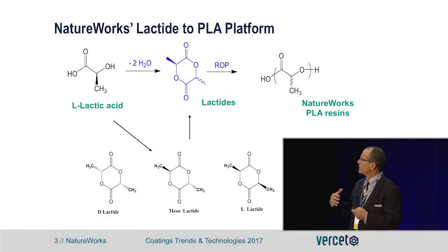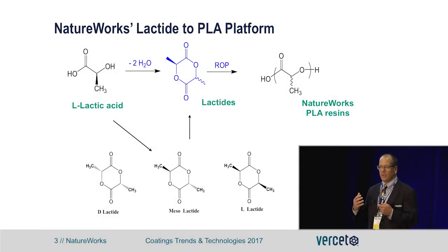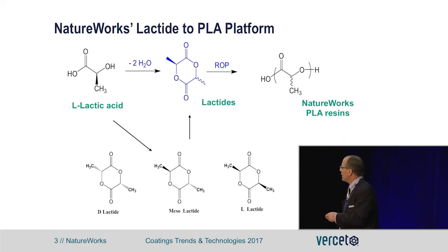So a little introduction about the chemistry. I'm a chemist by training. I talk with molecules. NatureWorks has a Lactide platform to make PLA. And simply speaking, in a nutshell, it is a fermented product from agrochemical sugars to L-lactic acid. Lactic acid is dehydrated to form Lactide. That's our intermediate from which the molecule can undergo ring opening polymerization and form a variety of different high molecular weight, semi-crystalline thermoplastic products.